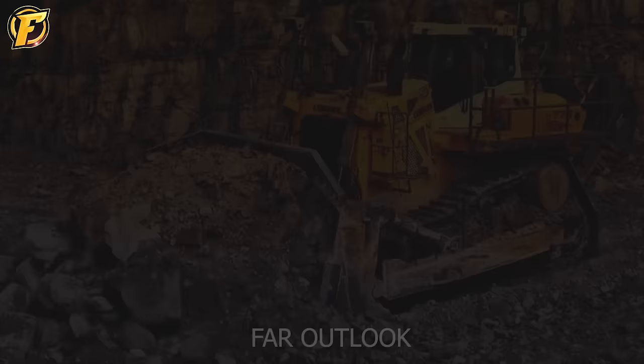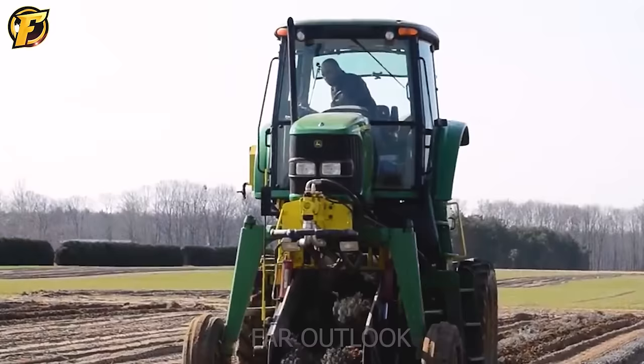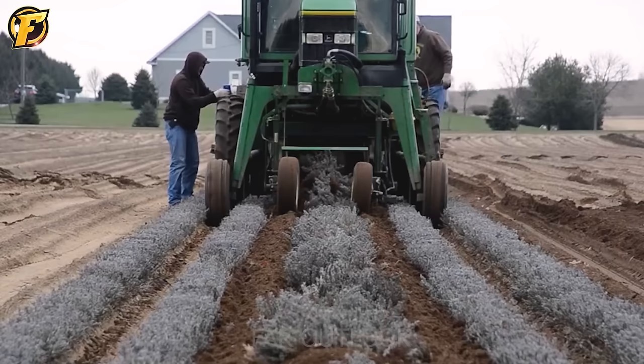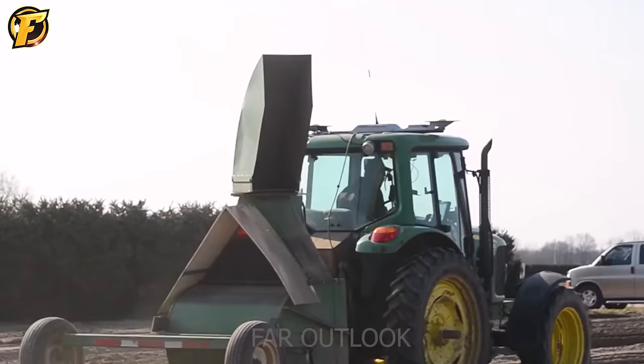The process of harvesting lavender has undergone significant changes in recent times, and one of the most notable advances is the combination of a digger and reaper. This excavator is used to dig flower plants out of the soil. It can dig up more than 500 roots per day. The reaper will run right behind to pick up the plants.